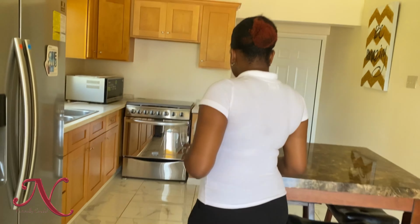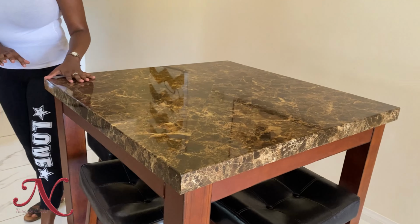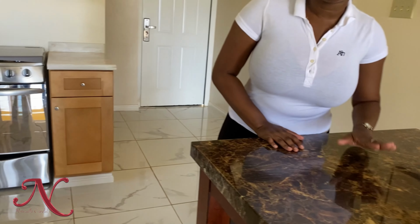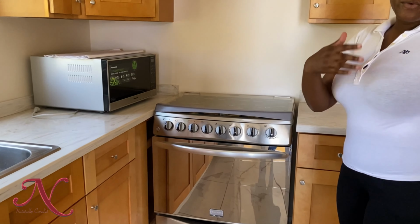So we have the table here for your living and dining. Of course, I told you, you're only getting the base of the house. So you won't be getting this included. But you can get something similar to it if you would like.